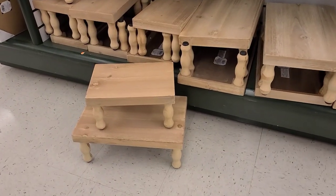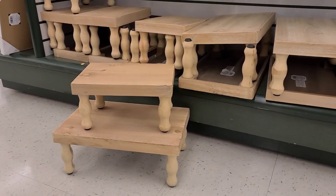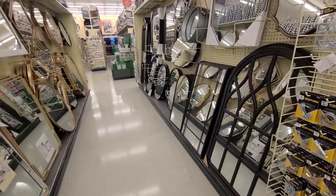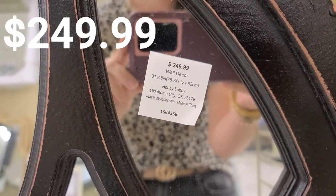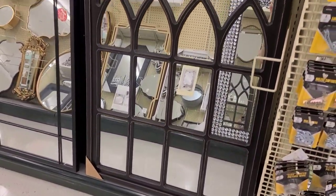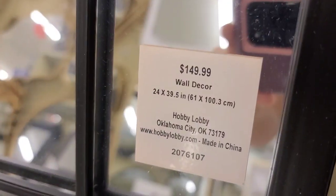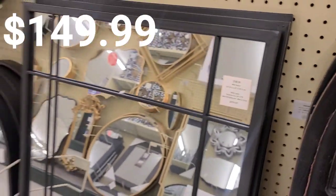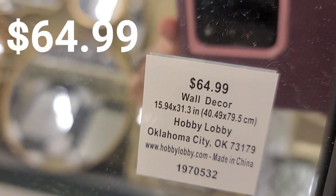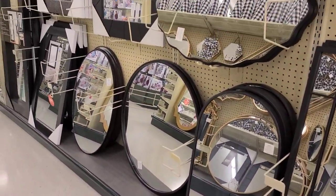And these looked pretty familiar. They had 2 different sizes, one that was a little bit longer and one that was a little bit smaller. I wanted to go look at the mirror section, specifically the size of the mirrors and the prices, because I have an epic mirror idea in my head that I really want to try out. And the prices are crazy for how small these mirrors are. But they did have lots of options to pick from, and I feel like the more simple ones, the prices were a little bit better. Like this at half off really isn't that bad of a price for an arched mirror.